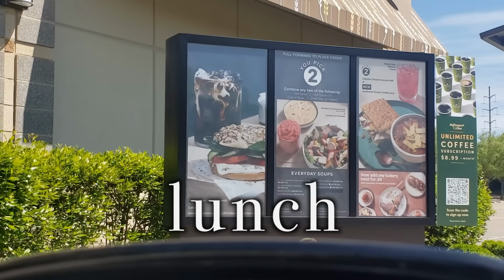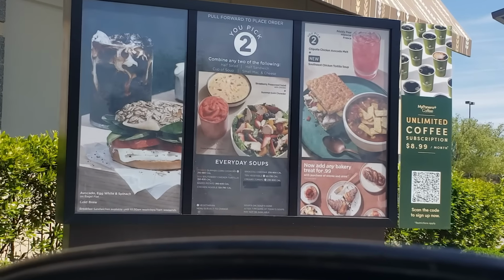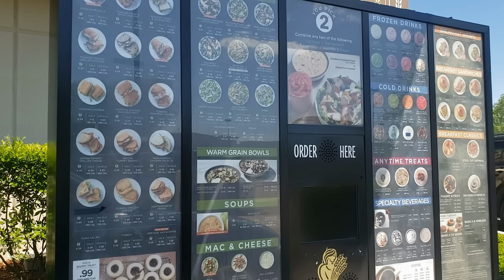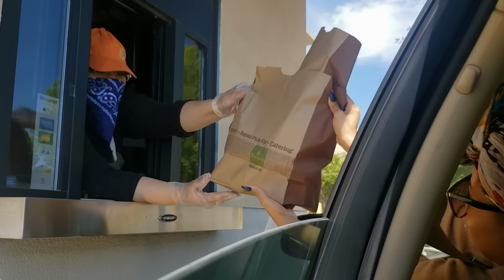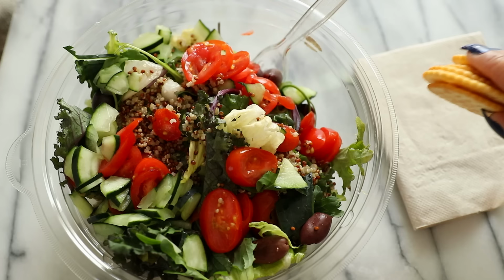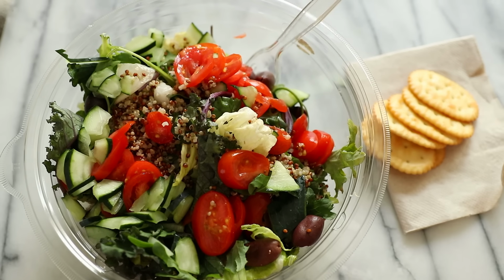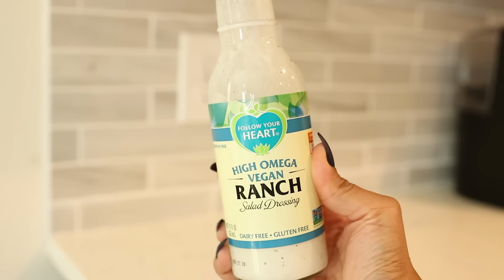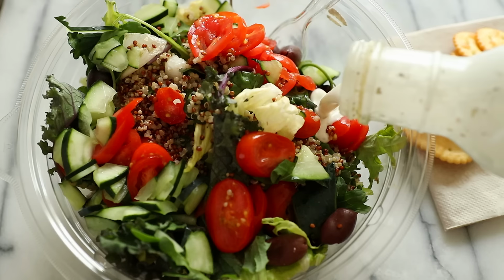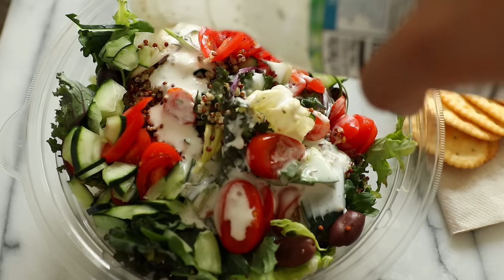Around lunchtime, I was out running errands and I knew I wasn't going to feel like making anything when I got back. So I stopped at Panera Bread and I ordered a modern Greek salad without feta cheese to make it vegan friendly. They forgot my chips and I didn't realize it until I got home. I was kind of upset about that, but anyway, I grabbed some crackers from my pantry and I didn't use their dressing. I used my vegan ranch.